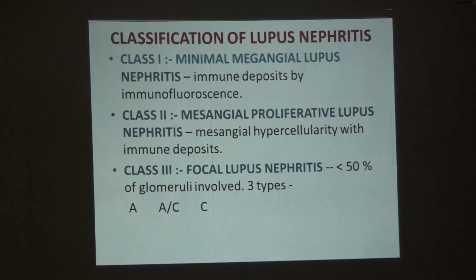So to classify lupus nephritis, it is basically a classification after the biopsy has been taken. So class 1, as the name suggests, minimal mesangial lupus nephritis. That means under the light microscope, it is usually a normal kidney tissue. Only under immunofluorescence or electron microscopy, immune deposits may be seen. In class 2, which is known as mesangial proliferative lupus nephritis, there will be mesangial hypercellularity along with immune deposits.